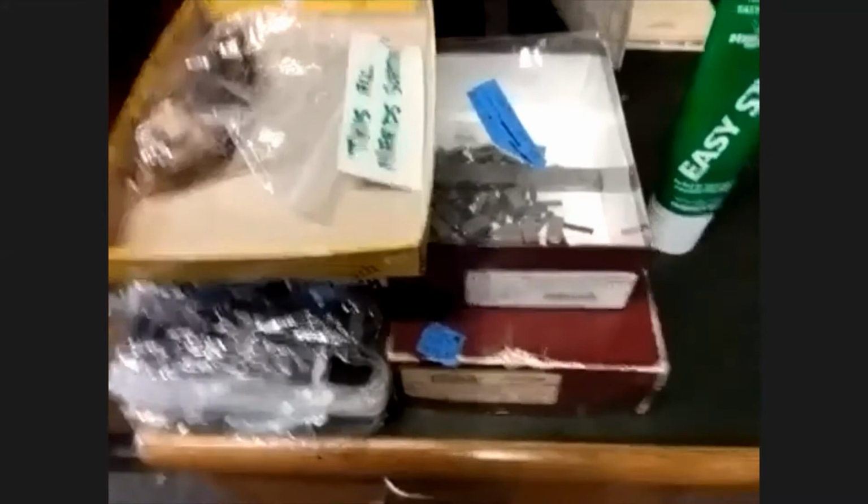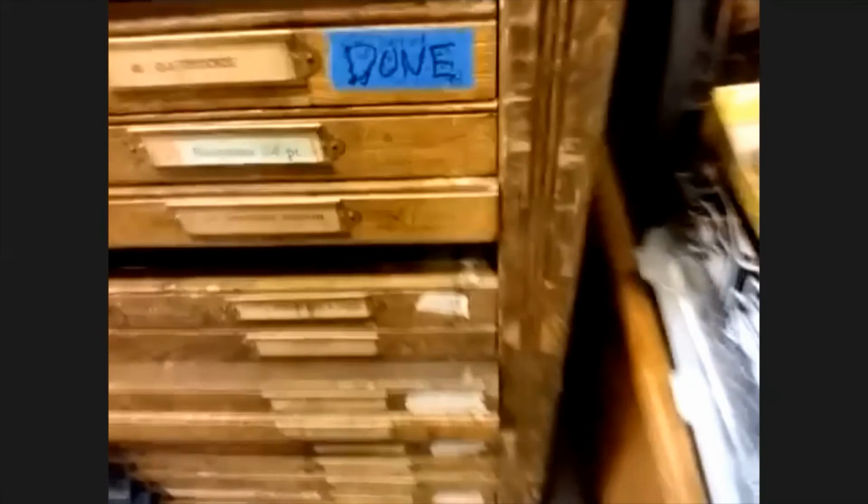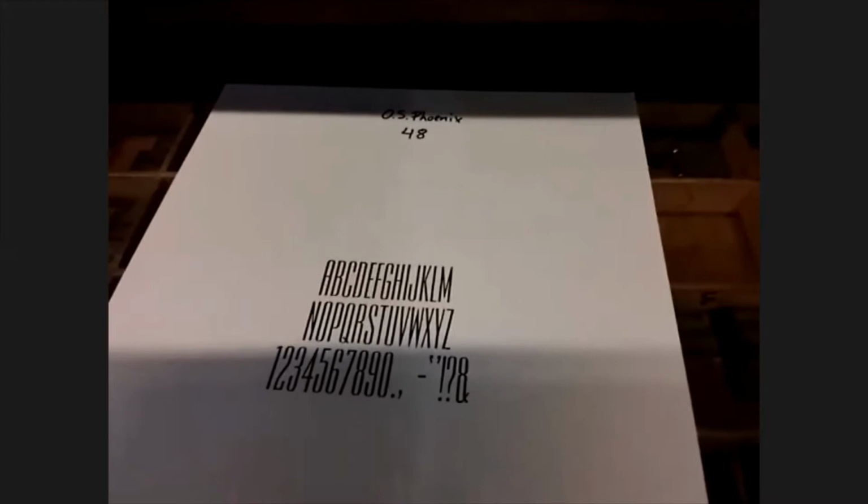We do have an awesome member, Lily Hayho, who's been sorting our type one drawer at a time, which is an incredible amount of work. So when she sorts it, she writes "done" on it. And these are all sorted type, and then she's been making little spec sheets with the typeface on it so that we can see what's in the drawers. This one's called OS Phoenix. She is the most productive volunteer we have, I would say.